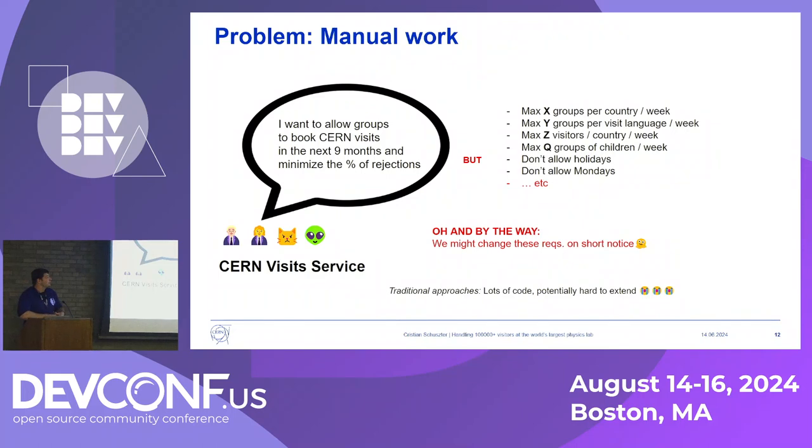The guide, the tours might be in different languages as well, right? So you might have French, Spanish, Portuguese, Italian, depending on what group comes, right? If there's school children like 8 years old, you can't expect them to speak anything else. So you want to find a guide at CERN that actually speaks the language of the group. And then we have weekly quotas, daily quotas, the number of children.